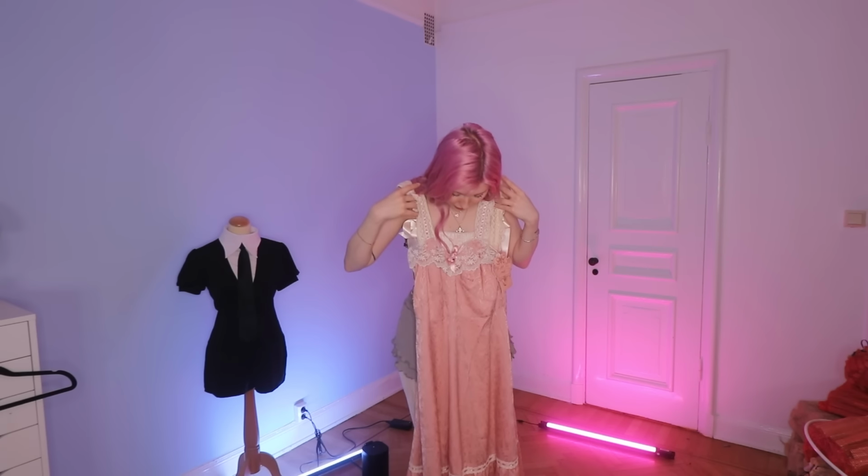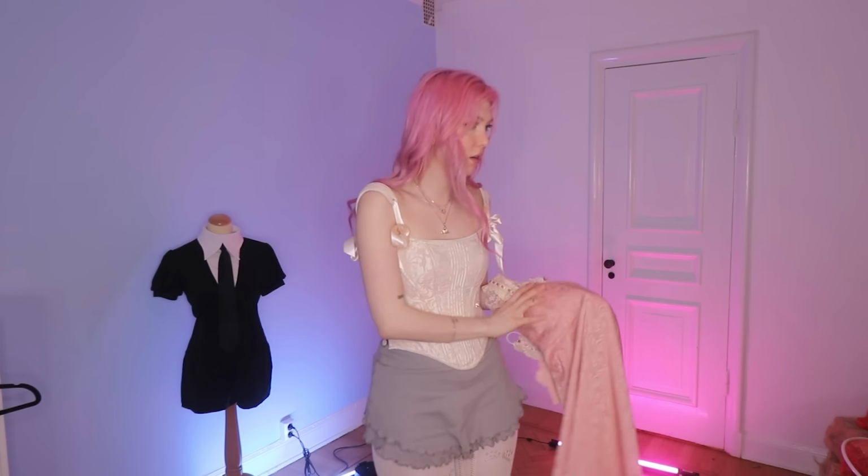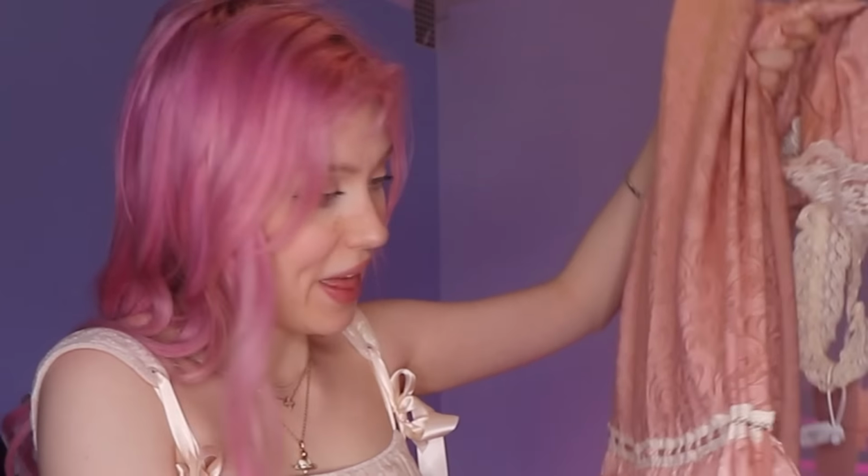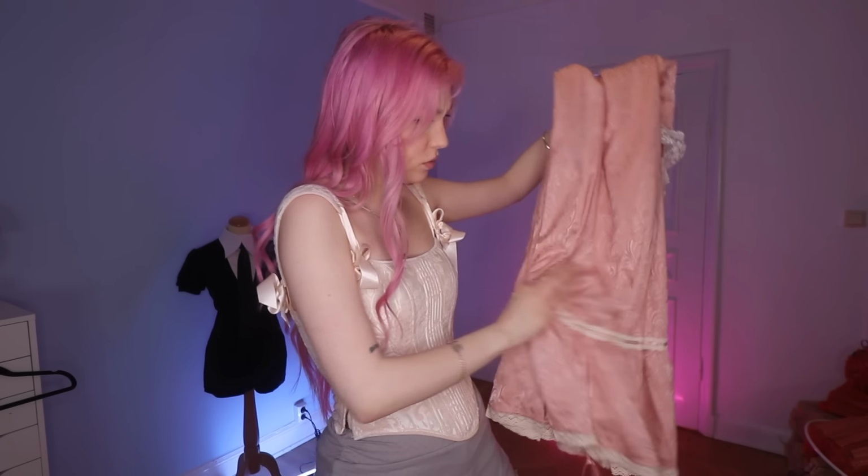I'm not liking the pattern. Ooh, okay girl, but maybe it's better from a distance. We got bows that you can tighten down by the legs. Okay, let me put this little thing on. Okay, I've not looked in the mirror. I put it on and I just feel like it's giving nightgown and I feel like it's so high up. I don't know. I'm gonna take a look now.